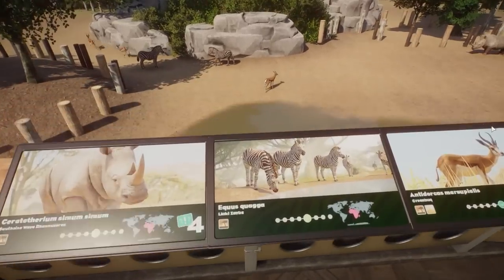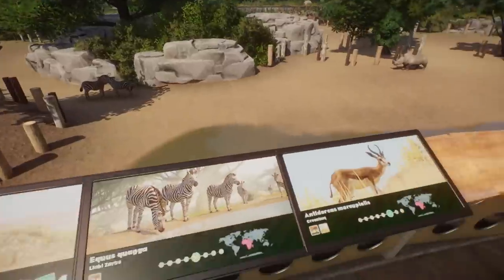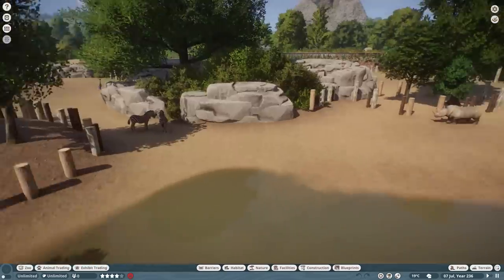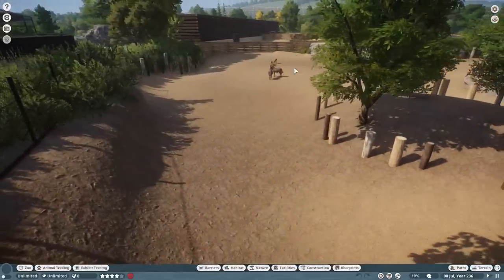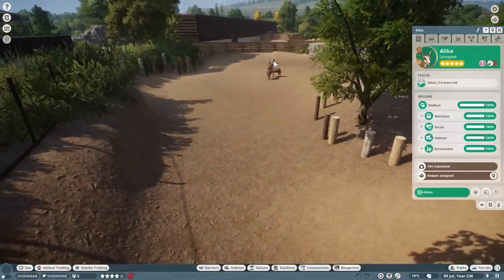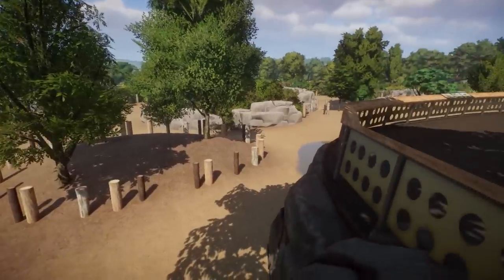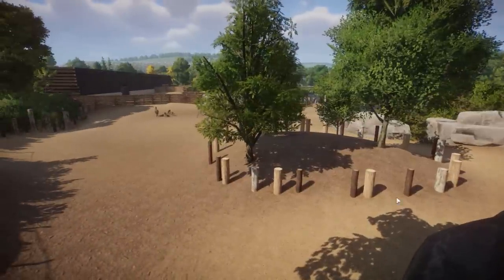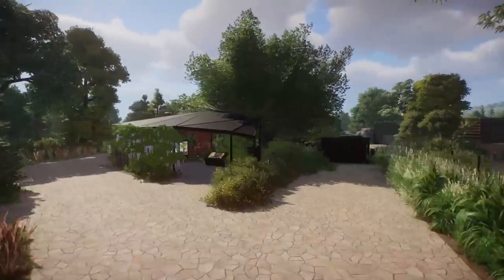So we have some giraffes. I think this is the... I'm not sure, actually. The pronghorn? No, it's not the pronghorn. Why did I forget? Where are you? I saw one running around here. I forgot the name of you. What are you? Springbok. Yes, springbok. But what a lovely habitat. Also got to make sure, maybe it's intended for all the animals, so they are not going to ruin the trees here. Really like this. This looks really good.